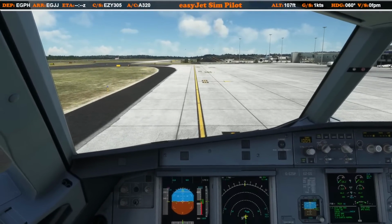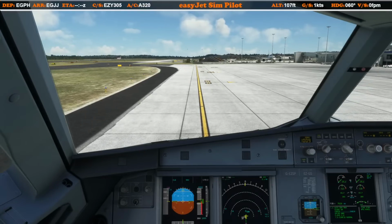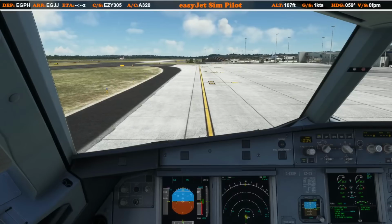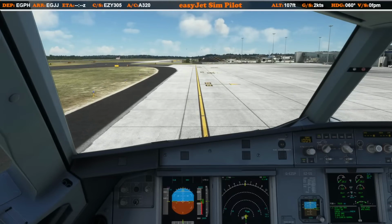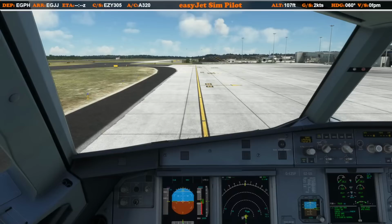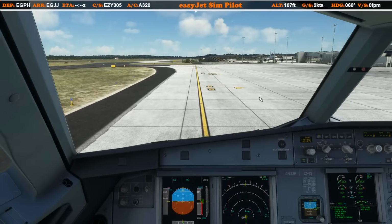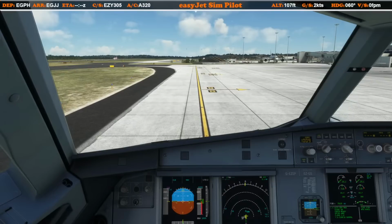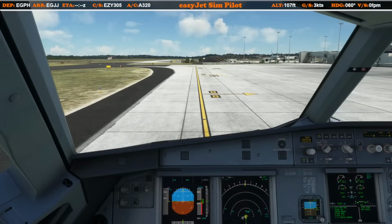How very fly-by-wire. We're also rolling as well without any thrust, idle thrust. How very fly-by-wire. Okay, so the cabin check's now done. Cabin crew, seats for takeoff, please.